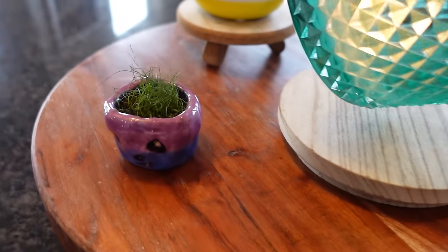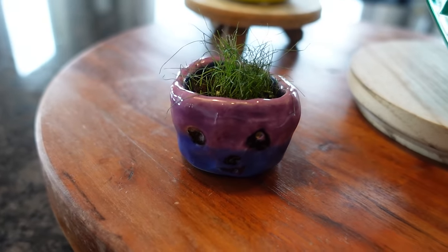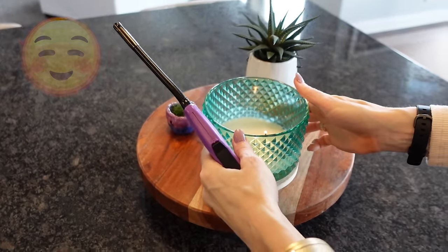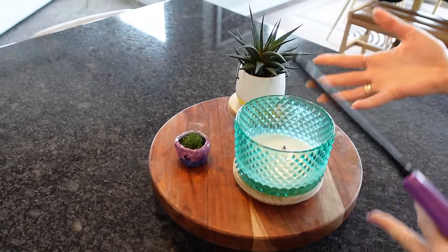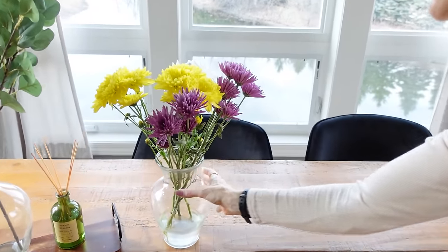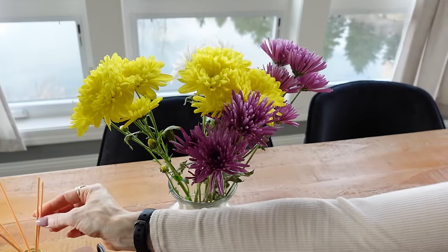But make your kitchen an inviting space. Put something in it that brings you joy, that makes you smile. Maybe it's fresh flowers every couple of weeks. Maybe it's a candle such as this. Speaking of fresh flowers, I actually have some here on the table that are about on their last days, but just a little moment of here, something that smells great.